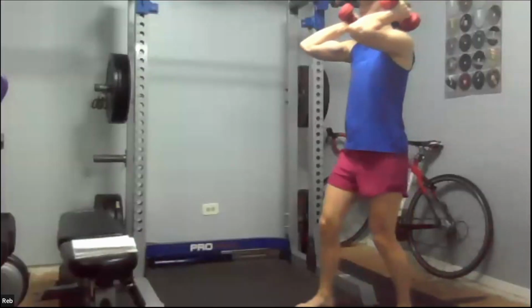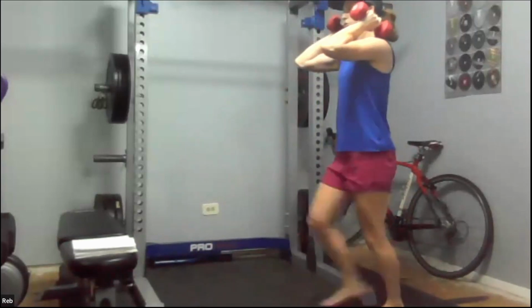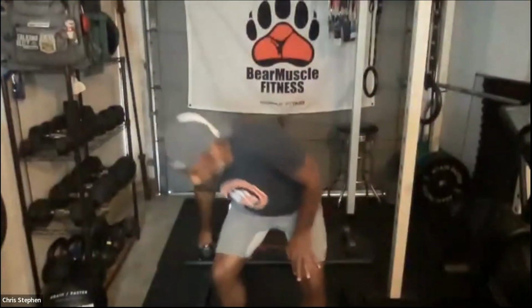The third move that we're doing in today's workout is the front rack lunges. And let's go ahead and have Reb demonstrate 2 reps of the front rack lunge for us. And if we are doing this from the seated position, then the front rack lunge is going to look like this. So let's everyone join in and let's do 10 reps of the front rack lunge together.